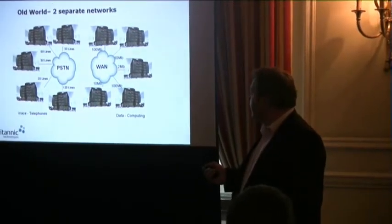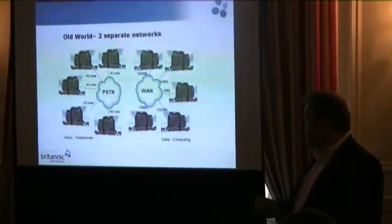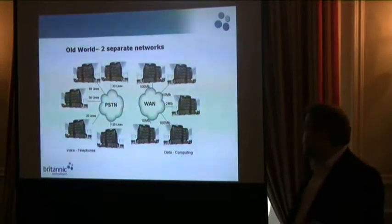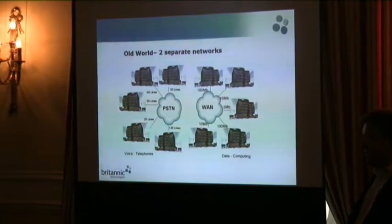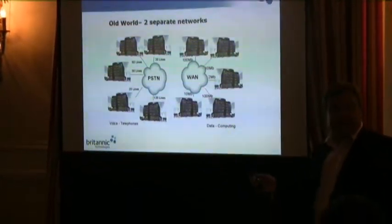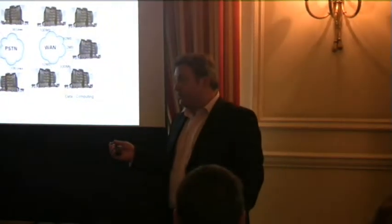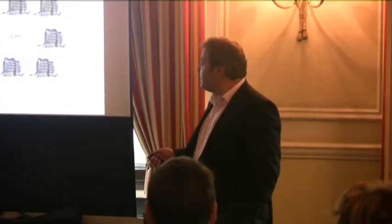And then on the flip side of it, there's usually a separate data network, so it can be point-to-point connections, or more commonly today we're seeing MPLS networks, and really, never the two shall meet. Voice over IP has enabled us to start to introduce telephony onto the wide area network, so site-to-site calling, that utopia of free calls between sites, but we're still generally using ISDN as an outbound call mechanism.